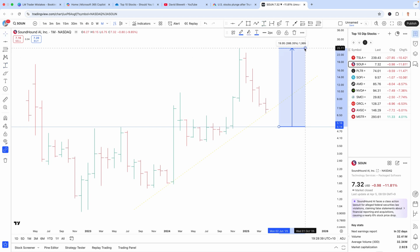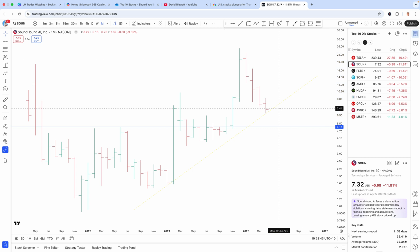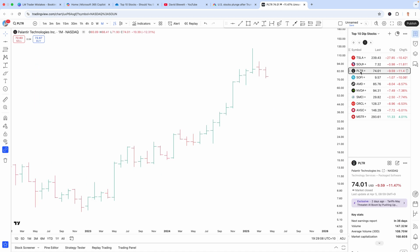So plenty of potential upside with SoundHound, whether you buy it on the trend line or whether you buy it back at support. Again, right now, it hasn't confirmed direction, it's still falling. So we have to wait the next couple of weeks to see what price action does. Will it fall further into the $5 level, or will it reverse next week and start moving back into trend? Only time will tell. So next up is Palantir Technologies.